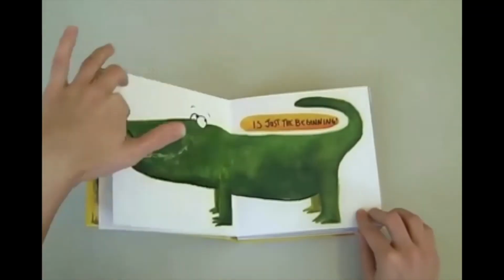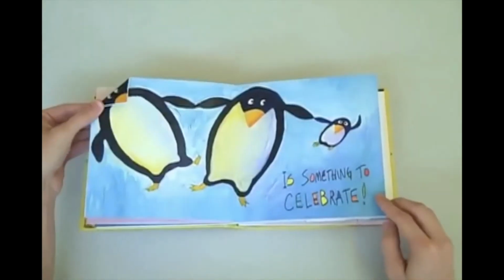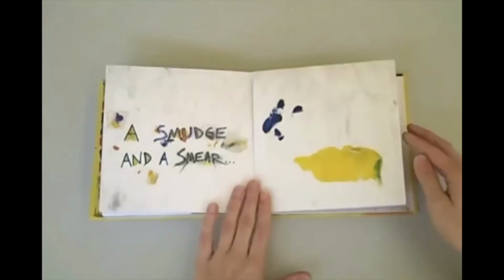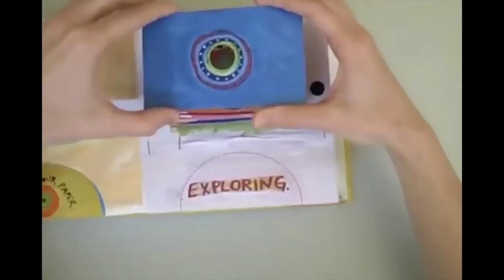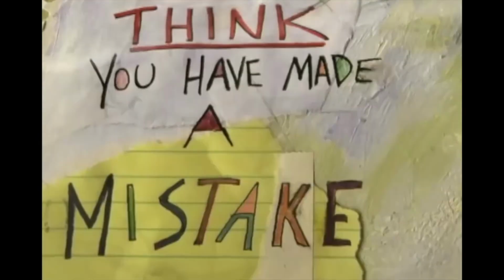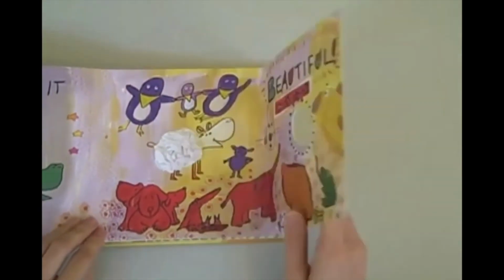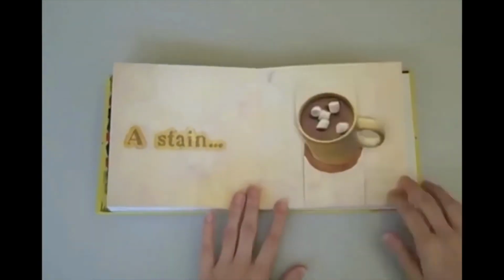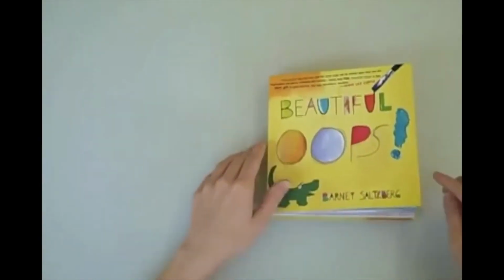Piece of paper is just the beginning. Every spill has lots and lots of possibilities. Bent paper is something to celebrate. A little drip of paint lets your imagination run wild. A scrap of paper can be fun to play with. A smudge and a smear can make magic appear. Stain has potential if you play with the shape. Holes in your paper are worth exploring. When you think you have made a mistake, think of it as an opportunity to make something beautiful. Beautiful oops! Oops!